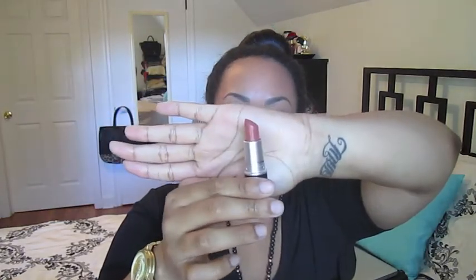I also have Mocha, which I have worn in a Get Ready With Me. I believe it was Dinner at the Armory. This is like a brownie red nude. It's a little darker than my lips. It looks like this. And I believe this is a satin as well. It's my favorite formula ever because it's pigmented and also smooth and hydrating. So I really love Mocha, and I think that this will look good on everyone's skin tone.